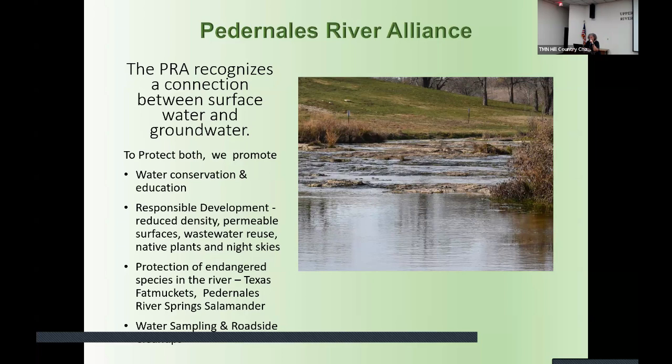We are also concerned about the protection of endangered species in the river. Back on about June the 4th, I think it was, the U.S. Department of Fish and Wildlife declared the Texas fat mucket in the Pertinalis River as an endangered species. What is it? It's a freshwater mussel. But I just love that name, fat mucket. So, yeah, I knew I'd have to explain it, but hey, I liked it. And then there's also a little salamander that's a little bit further downstream called the Pertinalis River Springs salamander. That little guy's not declared endangered yet, but he's on the circuit. He's gonna get there. So we talk about both of those little guys.